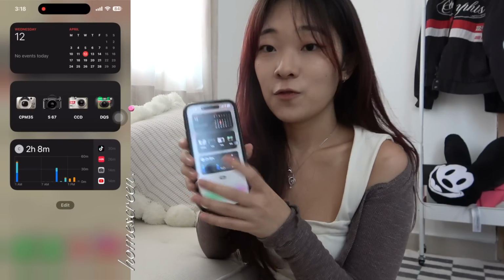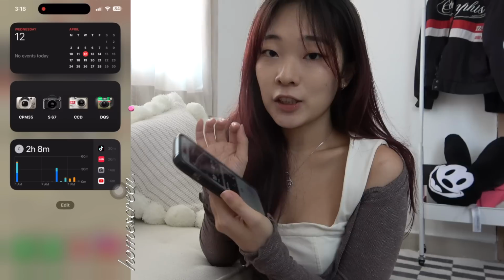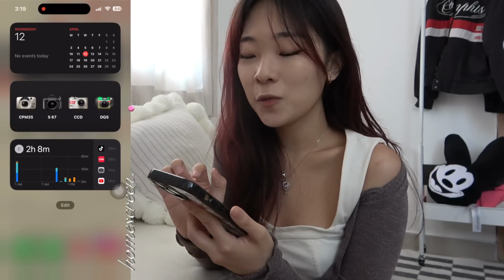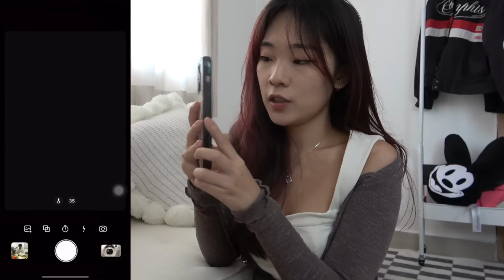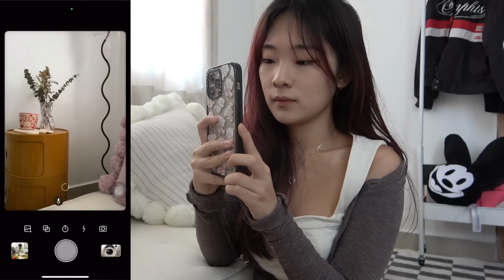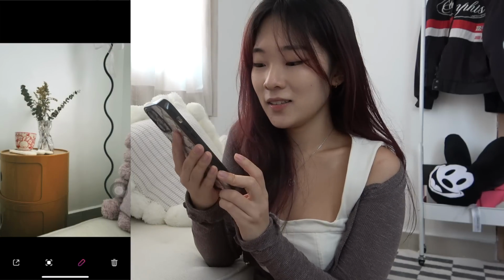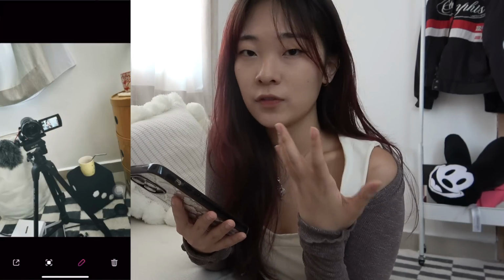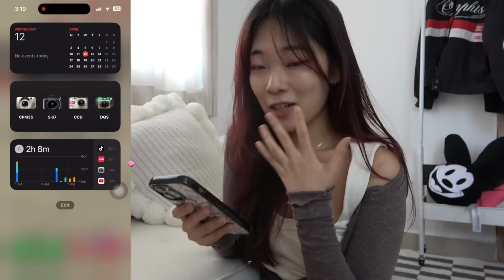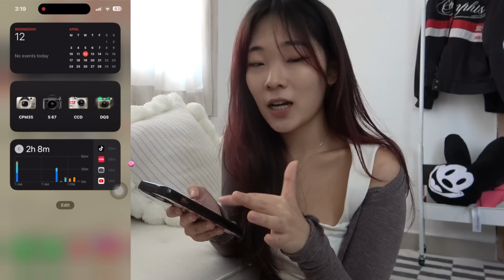Next, I have these 4 little cameras here. It's actually a widget of Dashcam. It's a camera app that I really like, and once you click into it, you can just take any picture you want, and ta-da! They have a bunch of different types of cameras in there, and these 4 are just the ones that I use most often. And right below it, I have my screen time analytics.